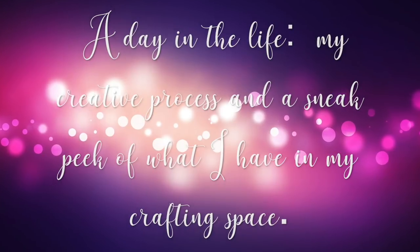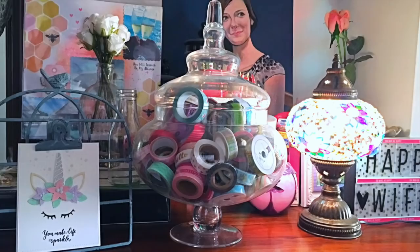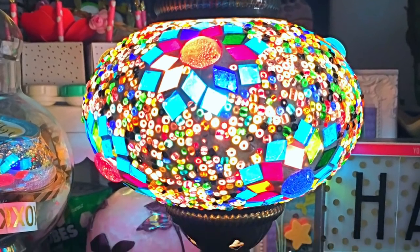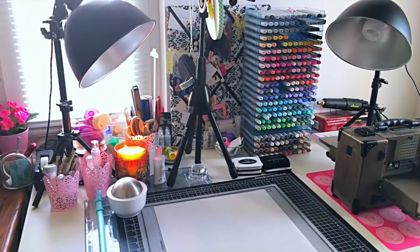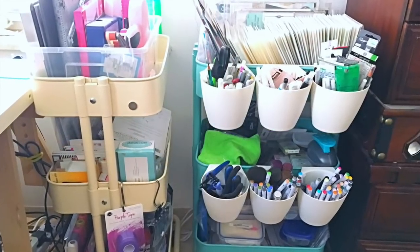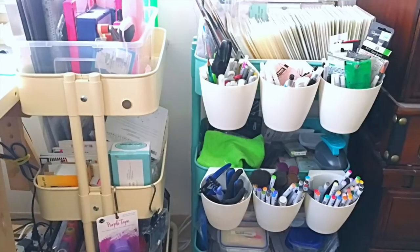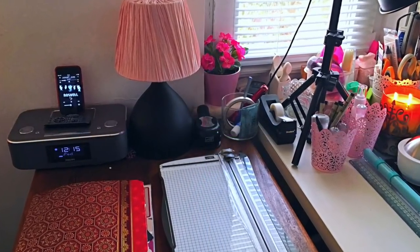I have been receiving a lot of requests on my social media accounts about a craft room tour, or you guys mostly wanted to see my craft space. And since hubby and I are going to be moving soon and this space is kind of temporary, I figured instead of a craft room tour, I'll give you a little sneak peek of what I have in my crafting space, things that I have collected and loved in the past, and how I start my creative process each day.